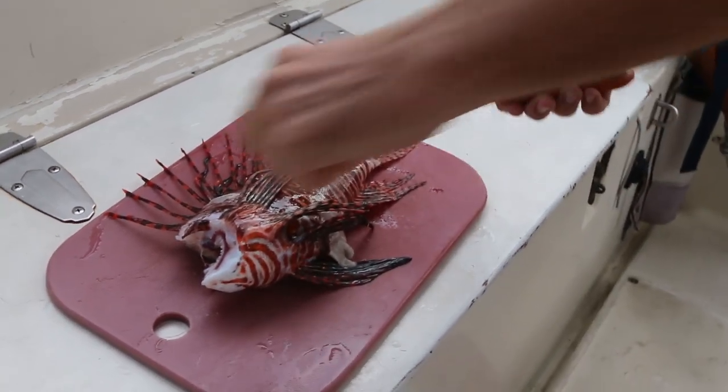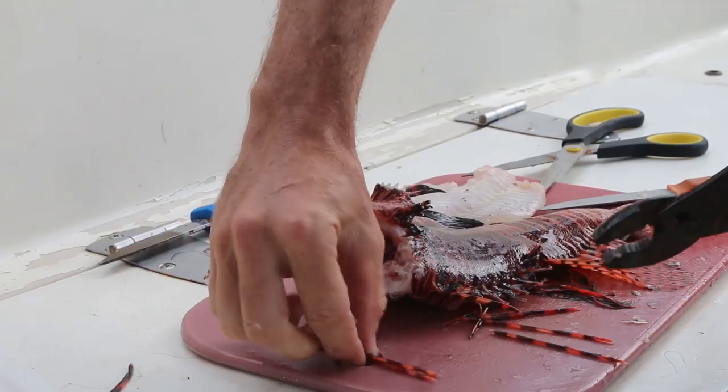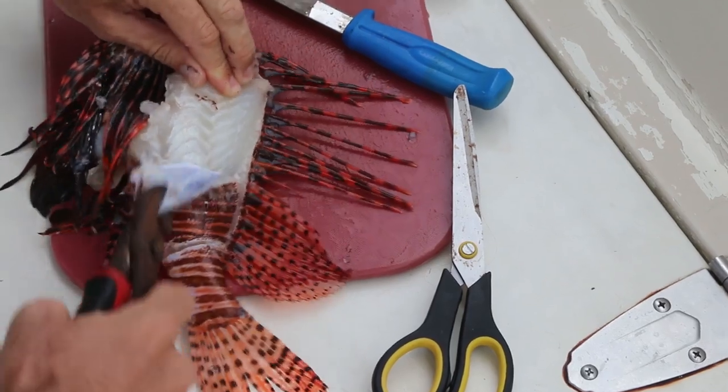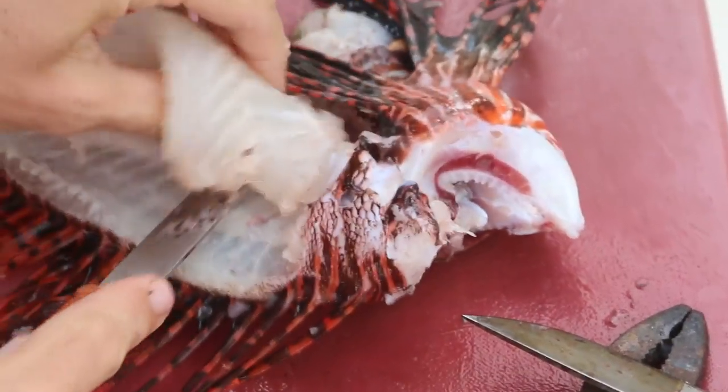Doesn't have a head on it anymore. Lionfish can be filleted like most other fish, but it's wise to cut off the barbs first, lest you want to end up like me and get yourself poked. What made the filleting a little bit challenging was mostly the fact that our knives just weren't quite sharp enough.